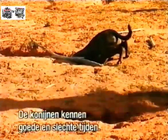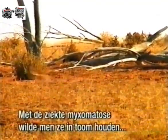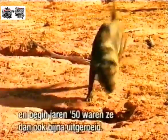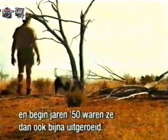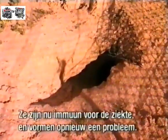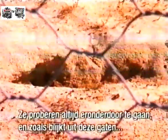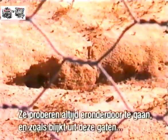The rabbits have had their ups and downs as a feral pest. The myxomatosis disease was introduced to control the plague, and it virtually wiped them out in the early 1950s. But they've now developed a resistance to the disease, and controlling them is again a problem. Keeping these fences maintained is a constant challenge. The little pests are always trying to get under, as you can see with these holes.